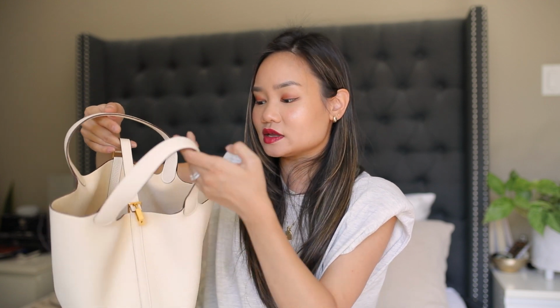You loop it through the ends here, and then it comes with a lock that you just keep in place like this so that it is heavy enough to drag it down. With no lock, this leather flap on the top is really light, and the bag actually remains quite wide open, as you can probably see. So the lock really helps to keep it shut. The lock also comes with a set of keys.